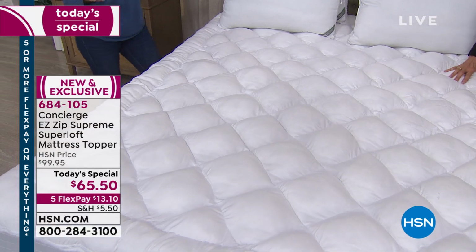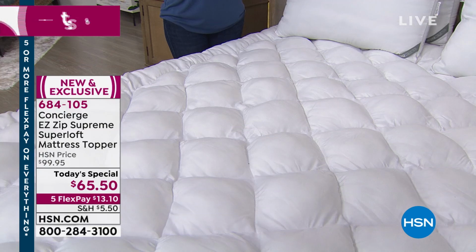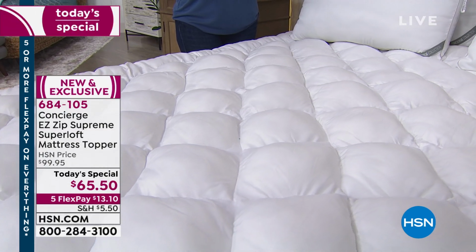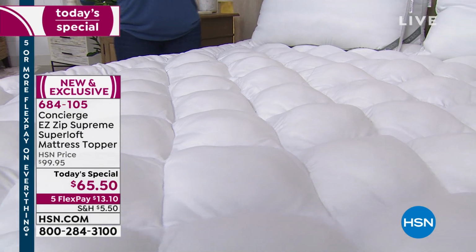Well, what happened with Superloft is every year we kept adding loft, and we kept adding loft. Exactly. And then what happened is we couldn't fit them in our washer and dryer. So today it's really super loft. It is. It is a super loft, and we got a little smarter.